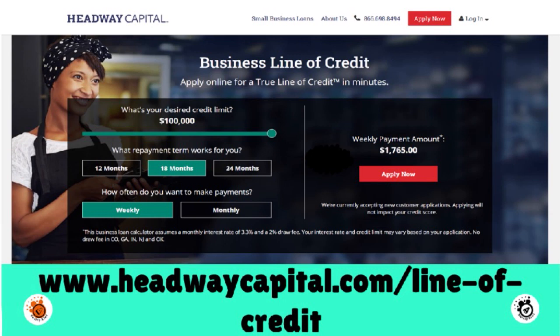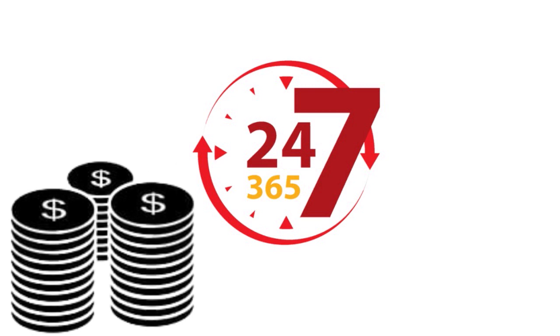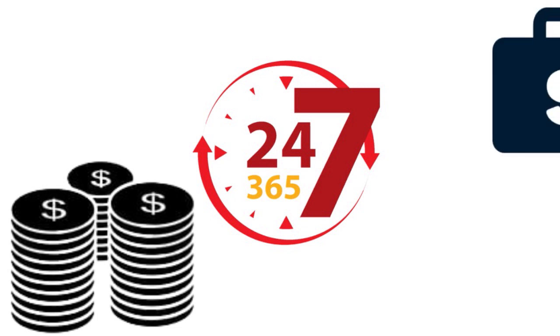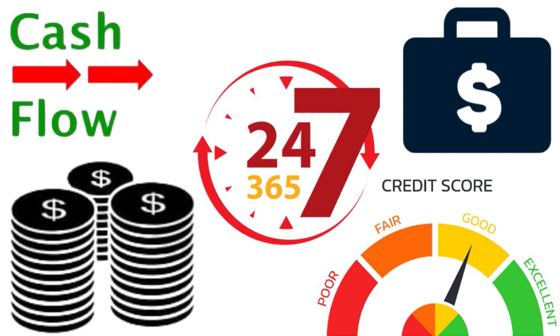And we love the fact that this line of credit is available to you 24/7, 365, with funds deposited in your account by the next business day. Okay, and we love the fact that this company has an underwriting scoring model that looks at the big picture of your business, not just your credit score. They look at the cash flows and other data.